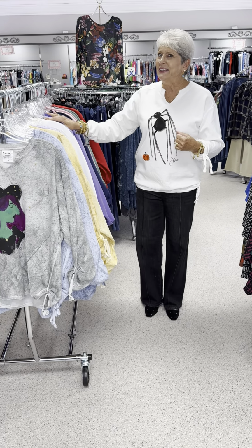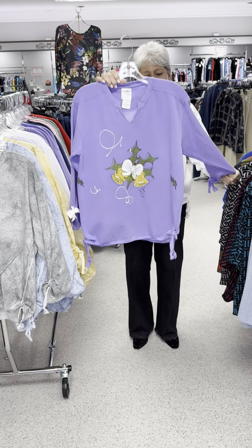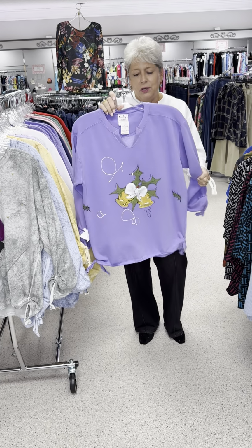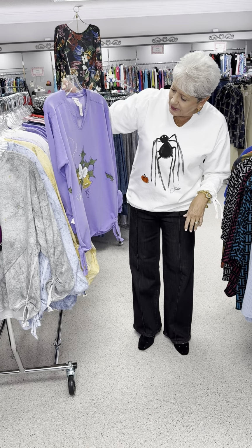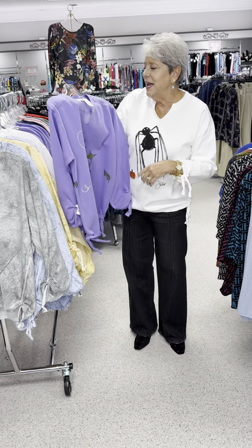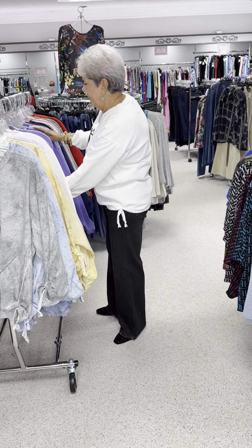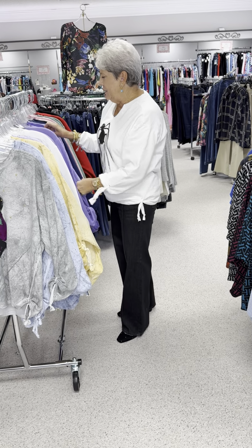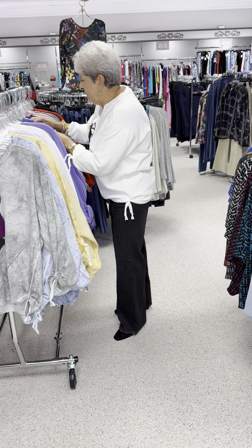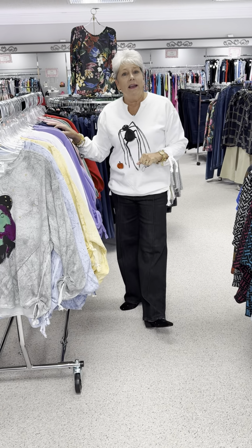Now we've got Christmas. Here is a new design in this beautiful lavender color or a purple color. This has got your holly leaves, your berries, and your bells and berries. How's that? At $120. And in this one, I have a small, I have a medium, I have 2 large, I have 2 extra larges, and at $130, I have a 2X.